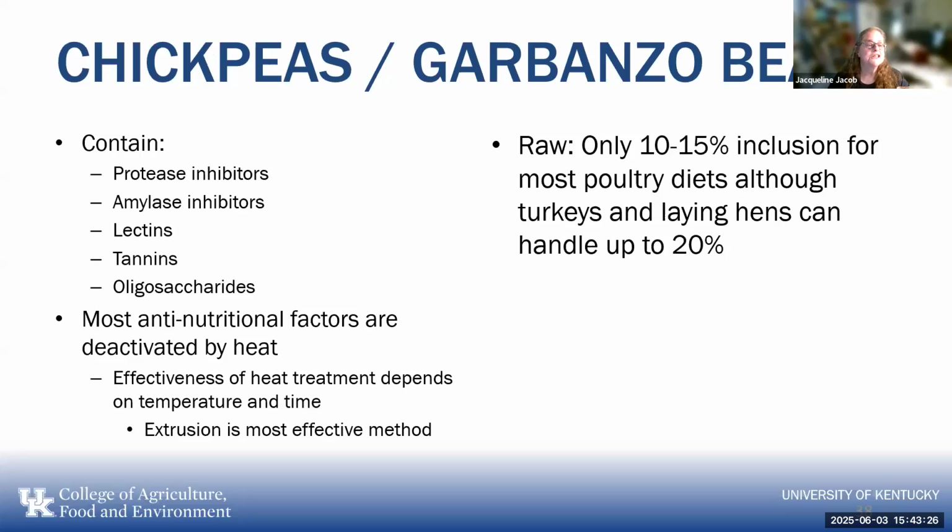As far as anti-nutritional factors, they include the protease inhibitors, protease being for protein digestion, amylase inhibitors, amylase being for starch digestion, lectins, tannins, and oligosaccharides. But most of these anti-nutritional factors are deactivated by heat. And the effectiveness of the heat treatment depends on the temperature and time. So extrusion is the most effective method, which is not really a roasting or extracting of oil. It's a whole different method, and not a lot of feed mills have them. So it may be hard to get good chickpea meal, depending on the heat. Raw chickpeas, you can only include 10 to 15%, although turkeys and laying hens can handle up to 20%. And then if you've extruded it, you can get it higher.